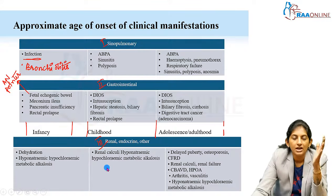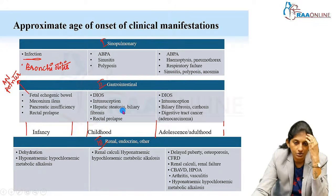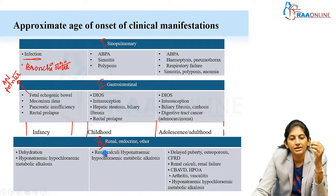Coming to childhood, mostly all these respiratory infections will keep on going. So they will have acute exacerbations, and because of that patients will have complications like ABPA. There can be upper respiratory involvement like sinusitis and polyposis. Coming to gastrointestinal, I told you increased risk of appendicitis, volvulus, intussusception. There could be DIOS, and then primary biliary fibrosis and steatosis. So renal problems, renal calculi can be there, and again metabolic alkalosis can be seen.